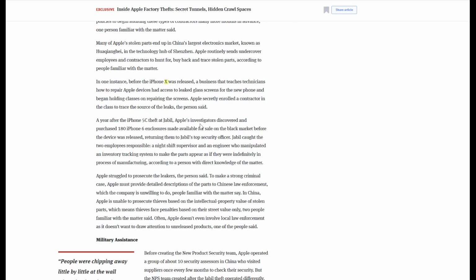To make a strong criminal case, Apple must provide detailed descriptions of the parts to Chinese law enforcement, which the company is unwilling to do, people familiar with the matter say. In China, Apple is unable to prosecute thieves based on the intellectual property of the stolen parts, which means thieves pay penalties based on the street value only, 2 people familiar with the matter said. Often, Apple doesn't even involve local law enforcement as it doesn't want to draw attention to unreleased products, one of the people said. So this is very interesting.